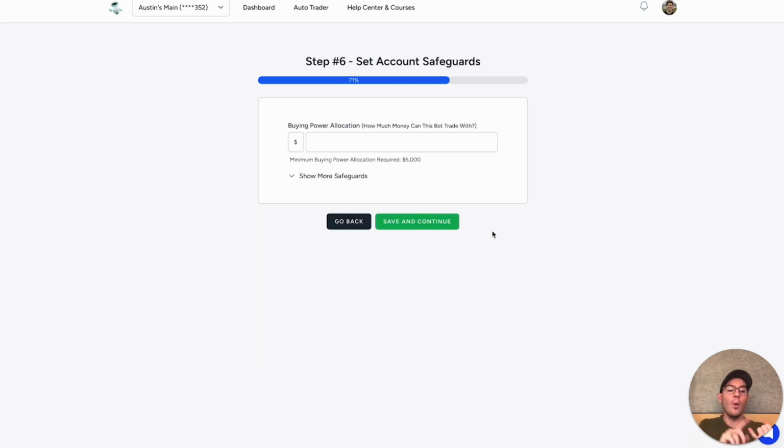So now I've told the bot what to trade, when to enter, and how to exit. Now I get some safeguards for how I want to protect my account. The first way I do that is by telling it how much money this bot is allowed to trade with. Let's say I wanted to use $10,000, which will probably only be enough for one single trade, which is fine. You can just enter that one trade. But this is the cool part.